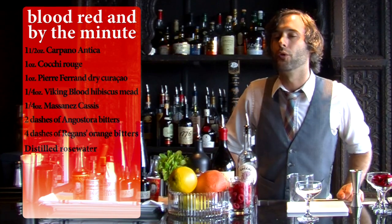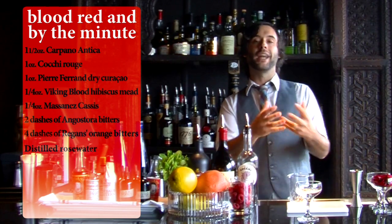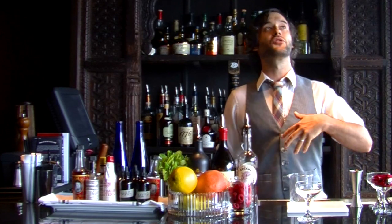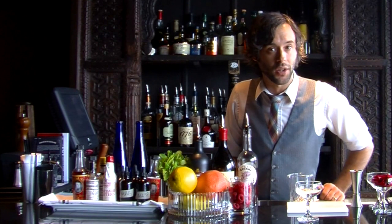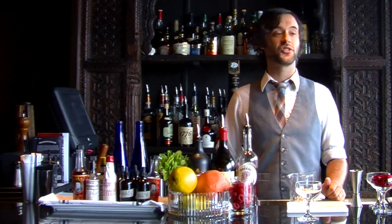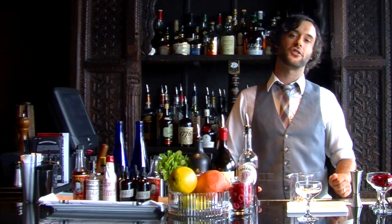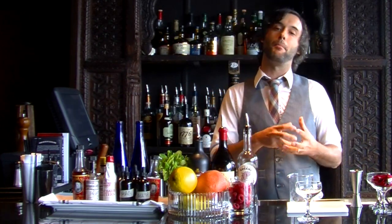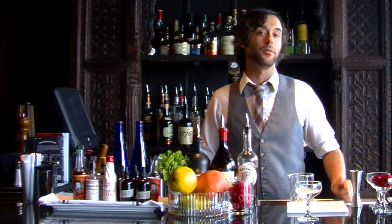The first one is called Blood Red by the Minute, and the reason I'm really in love with this one is because we are shining a light on the world of vermouth and fortified wines. Most people's experience with vermouth and other fortified wines is cooking quality, and thus they have thrown it out. So we have designed this specific recipe around high-quality vermouths and fortified wines, and balanced it in a way to really educate our guests here about what those products can be.